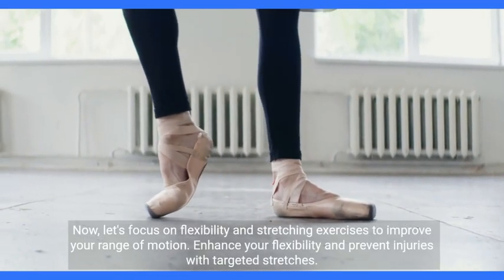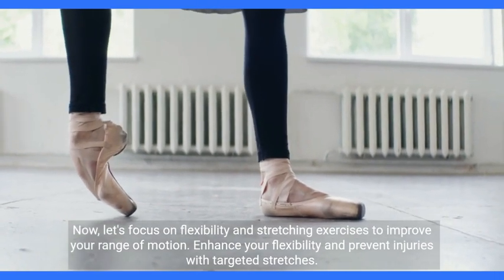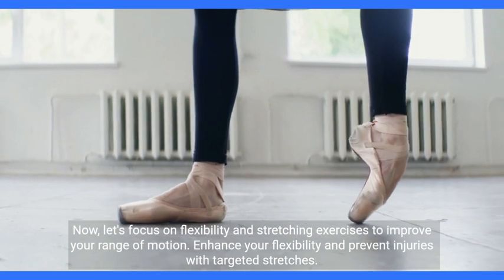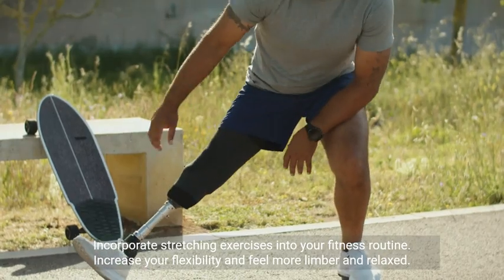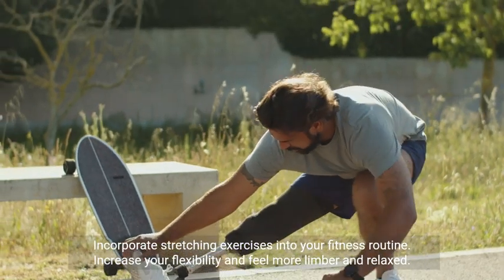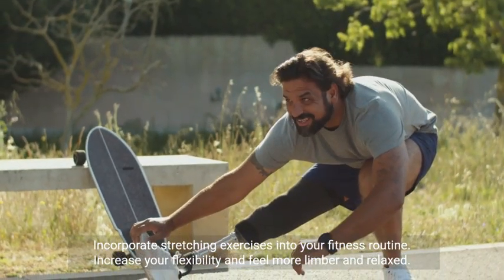Now, let's focus on flexibility and stretching exercises to improve your range of motion. Enhance your flexibility and prevent injuries with targeted stretches. Incorporate stretching exercises into your fitness routine. Increase your flexibility and feel more limber and relaxed.